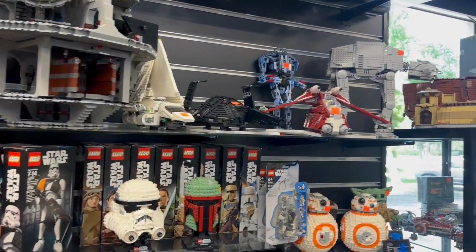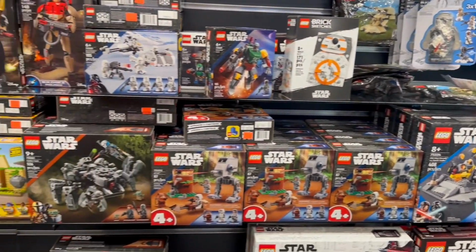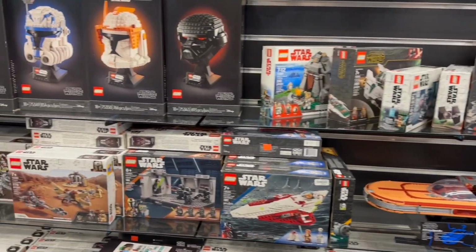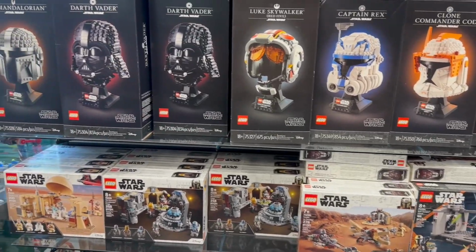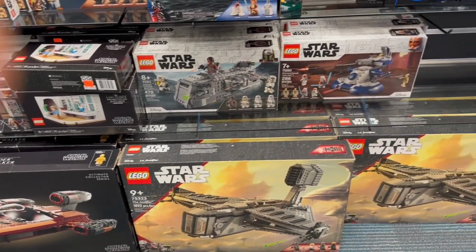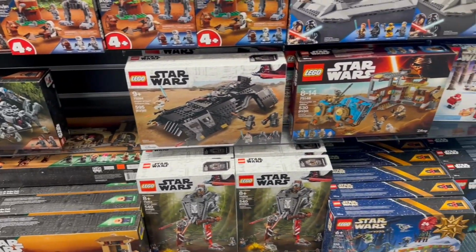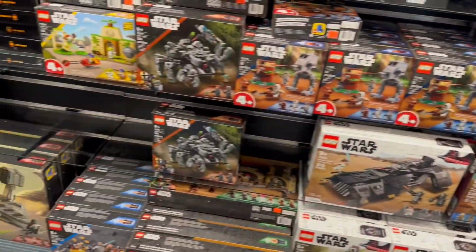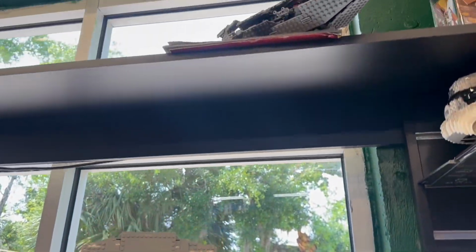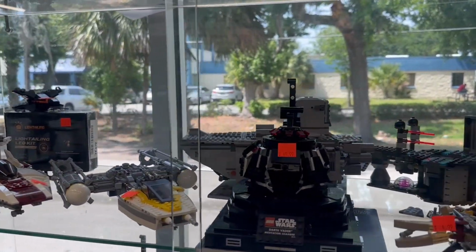In reality, they got like every single buildable character there, like so many Cheeto factory battles there. That's what I call it, the Obi-Wan and Darth Vader battle. All the buildable, or the heads, were there. Just tons of sets. Just so many, too. Yeah, it's just crazy how many Lego sets were here, and their inventory was just massive.